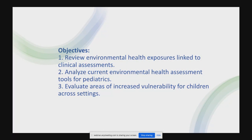Thank you, Sarah. So just quickly, we'll be reviewing environmental health exposures linked to clinical assessments, then analyze current environmental health assessment tools for pediatrics, and really evaluate those areas of increased vulnerability for children across settings and the areas that we can prevent some exposures. Next slide.